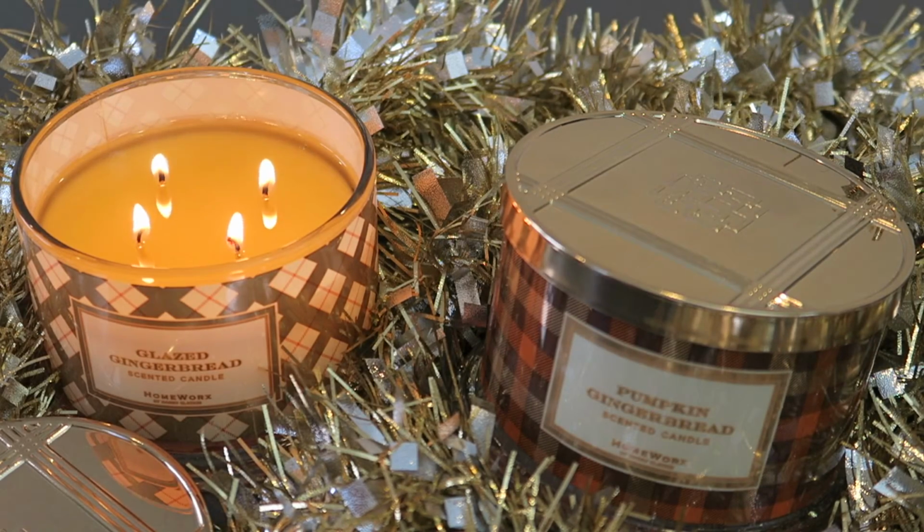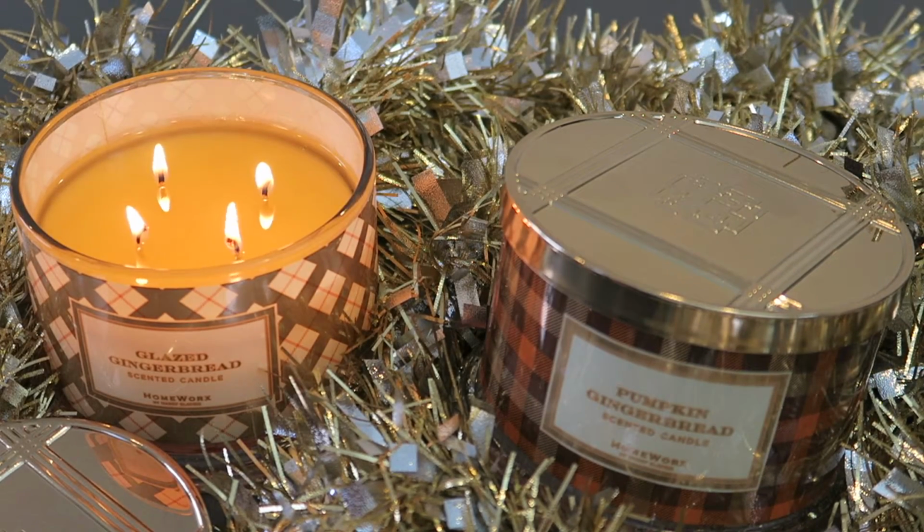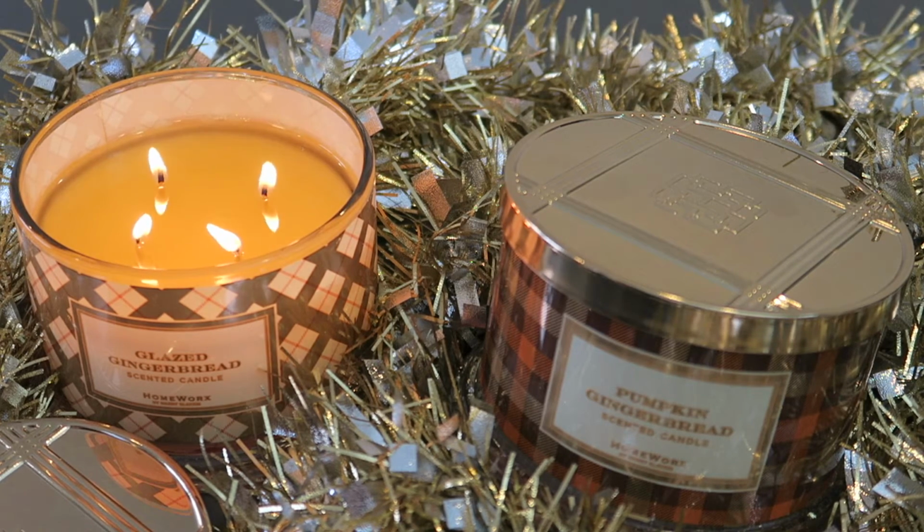Hello everyone, so today for you, as you see before you, I've got a review of 2 gingerbread scented candles by Homeworx by Harry Slatkin, available exclusively at QVC. These are sold as a duo, so you get one of each of the candles.